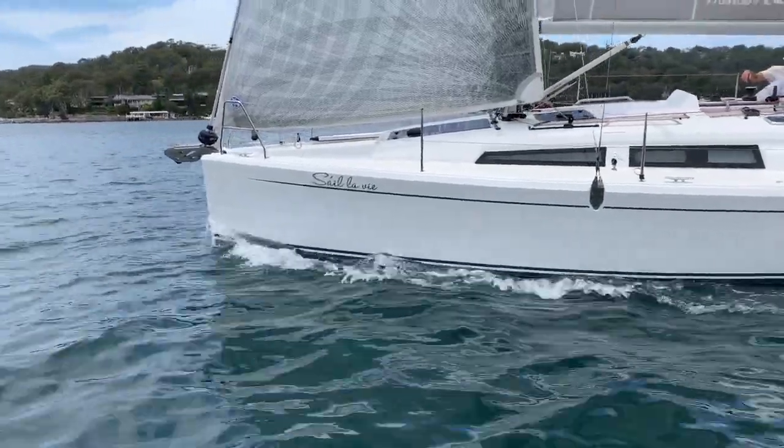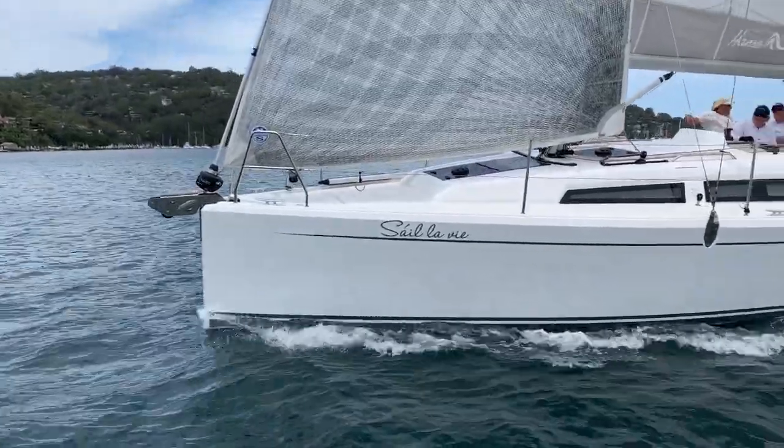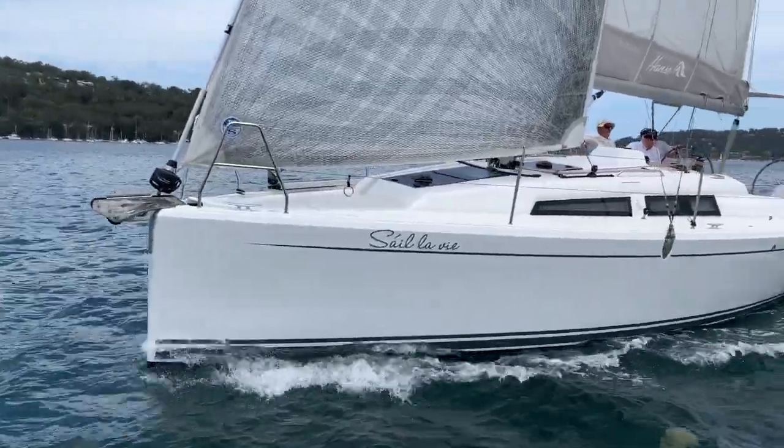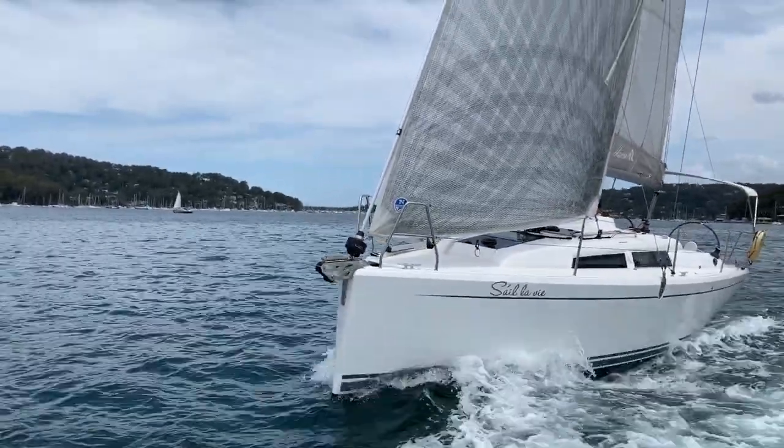Then we popped out the genoa. And the speeds we reached today in what was a light wind was impressive. This is a really responsive, fun boat to sail.